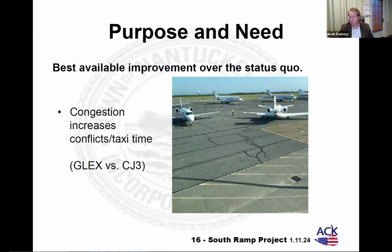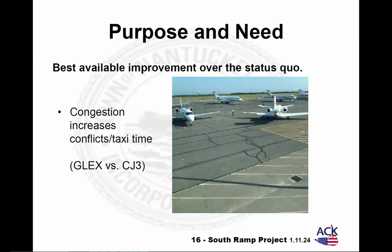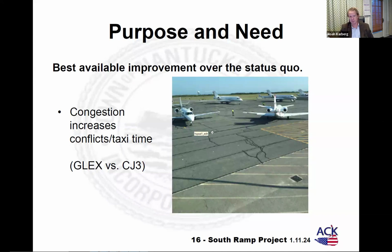So I also deeply believe that the ramp expansion improves the status quo in regards to efficiency, noise, and associated emissions. This is one situation I happen to photograph from our operations building. I'm going to walk through what we have here. Coming in off of Charlie onto the ramp is a Global Express, and taxiing out from the front row on the left is a Cessna Citation CJ3.